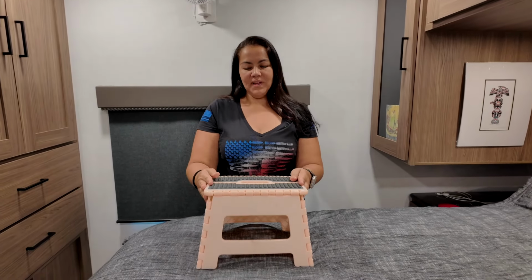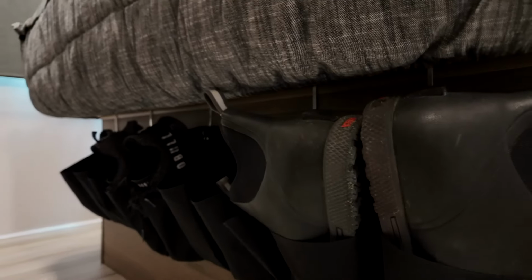Chris and I were all about organization, and guess what? We got shoe cubbies. So the full length of the bed, and then it wraps all the way around to my side. It was dead space anyways because of the way the bed's configured.